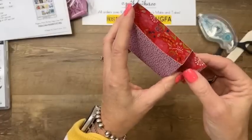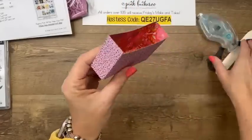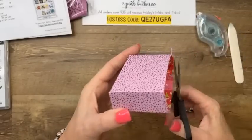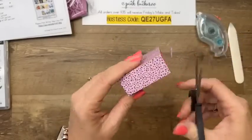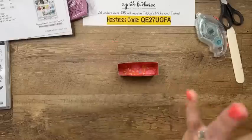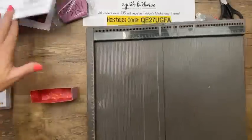other side like that. All right, now it looks like my sides are a little bit tall, and I don't know why. We're going to pretend like that's not happening. We're just going to trim them off so that they are even. Did you guys ever do that? Oh, you know what? I forgot to score my rectangle.